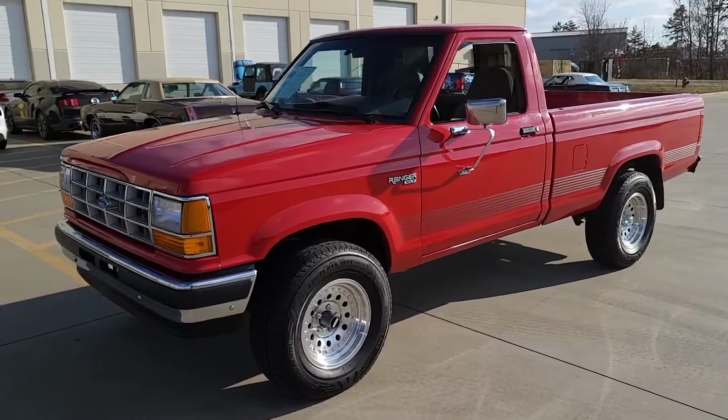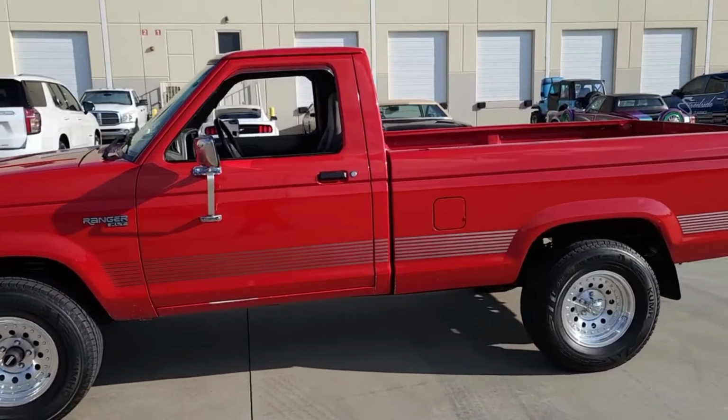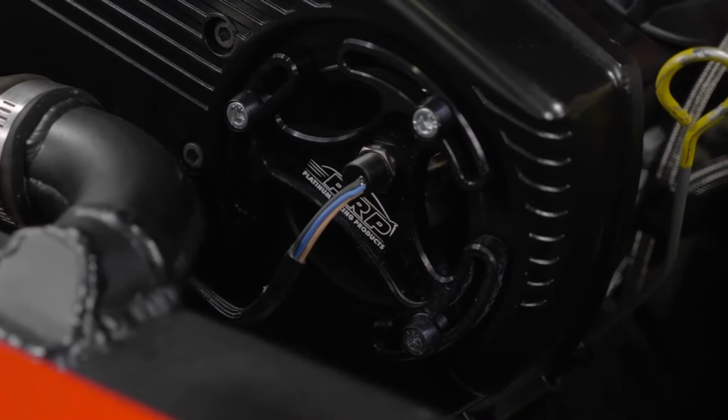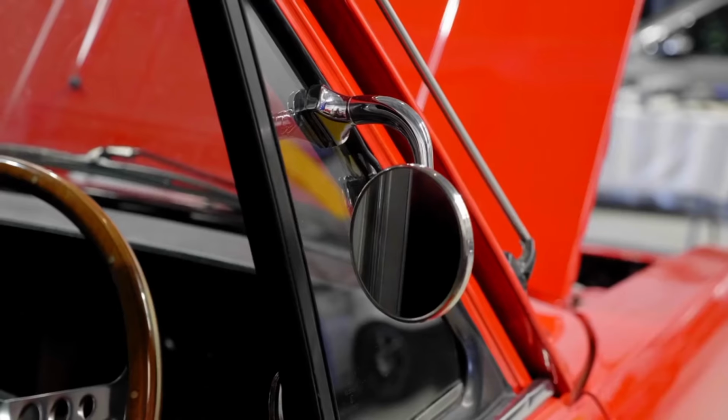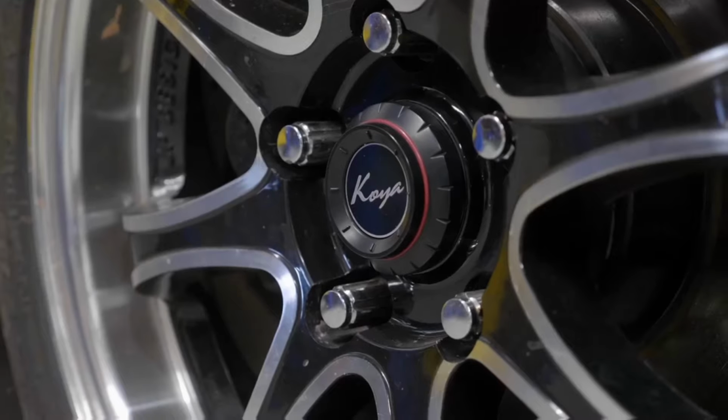Pickup trucks, like American muscle cars, have massively contributed to the revolution of the automotive world. And in this video, we will look at some of the rarest pickup trucks you've probably never heard about. Without further ado, let's get started.